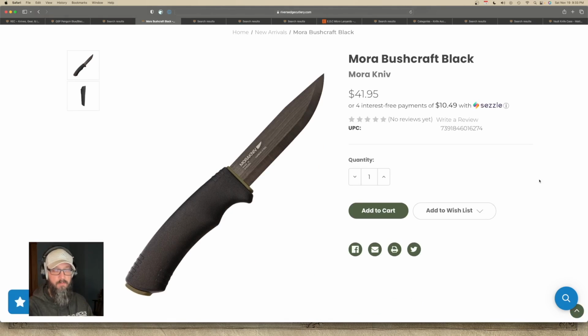It's a bigger knife. It's going to be more useful with like wood processing and stuff for the bushcrafters. It's probably not the toughest knife in the world, but again, for 40 bucks, that's a great deal. You really can't go wrong with Amora.